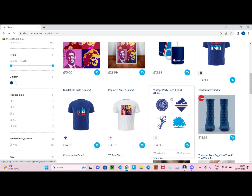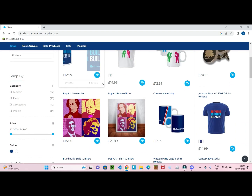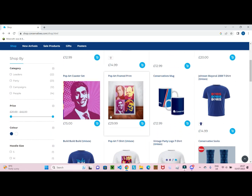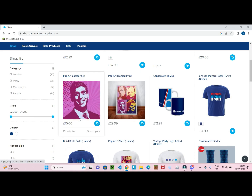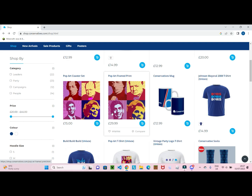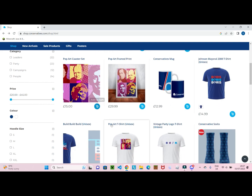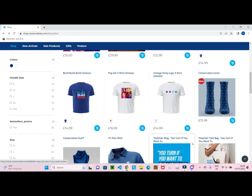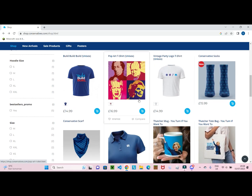Okay. So, I never really gave the coaster set a rating or the cufflinks. Well, the cufflinks are getting a zero. They look cheap. The coaster set, like a negative one, because Rishi stood up with this absolutely terrifying smile. Just looks really creepy. And then £15.99 for some socks. Are you joking? You've got to have a laugh. No way. Negative 10. £16 for socks. No. I'm not doing that.